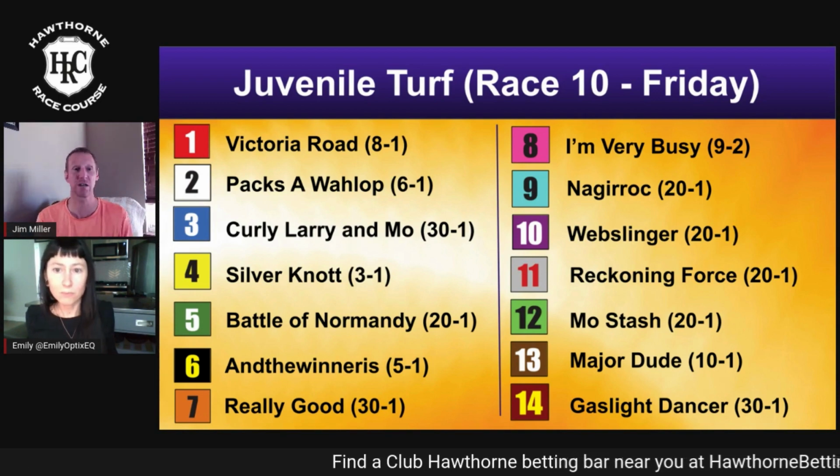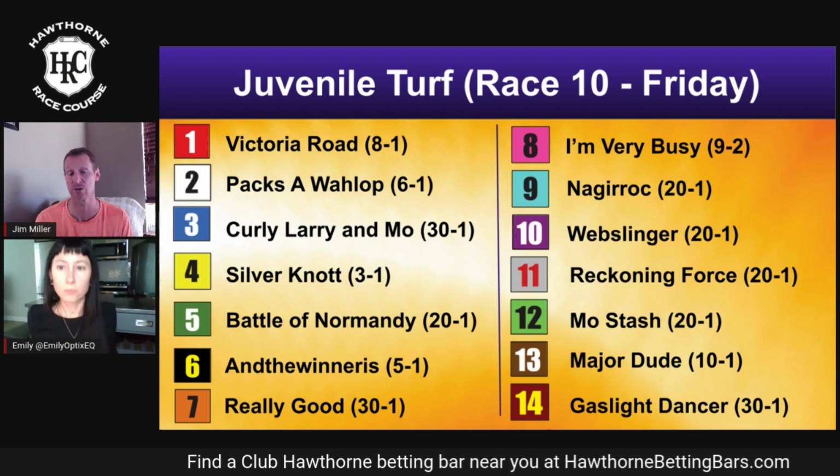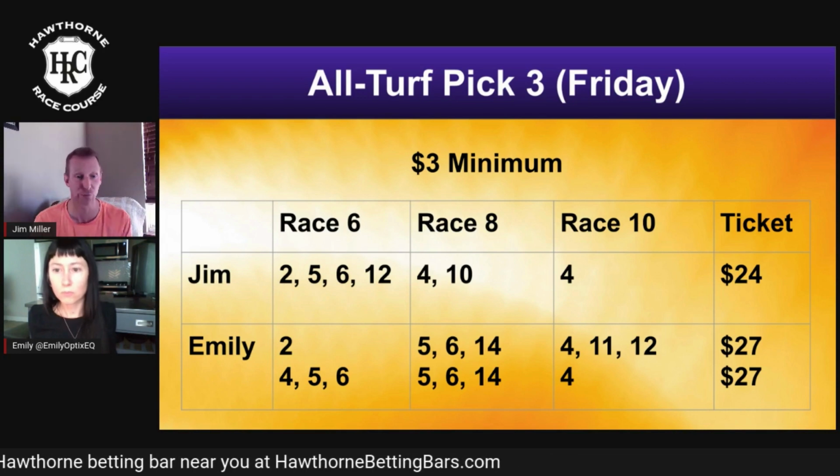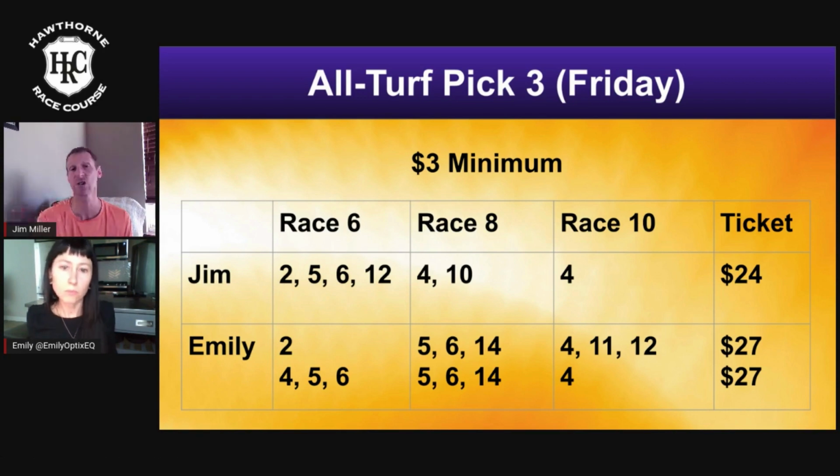All right, you've mentioned ticket structure, and it's something we have to take a look at. So let's take a look at our tickets for this all-turf pick 3. Again, it's a $3 wager there. And you see, you and I both decided it's not even really going out on a limb, but it's more taking a stand where you have to take a stand at spots sometimes and throw that single out there and say, let's hit that so we can spread in some other parts. And I like the way you did it. And I want you to explain to everybody why you did it too.